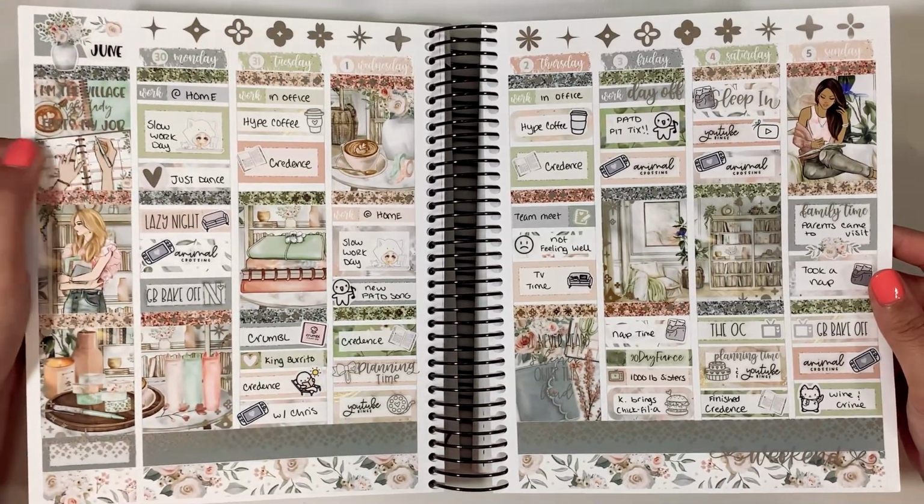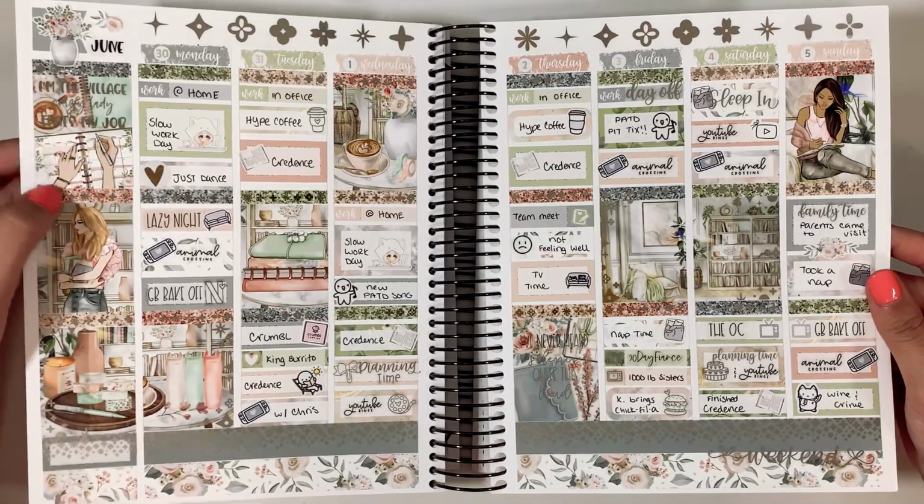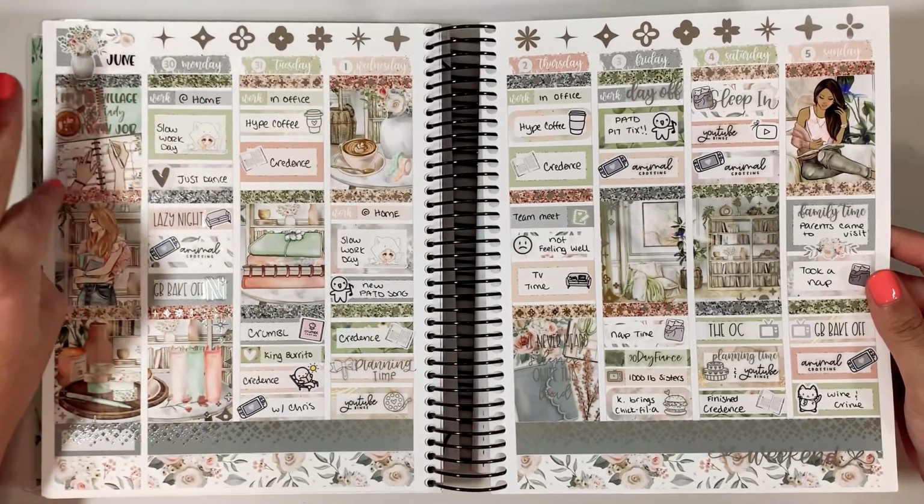Here I used a quote from Plan a Hannah. It says, "I'm the village crazy lady, that's my job." And I thought that was funny because it has the planner and the coffee.